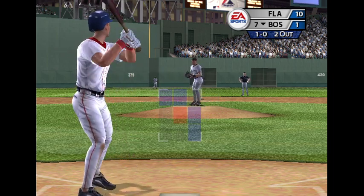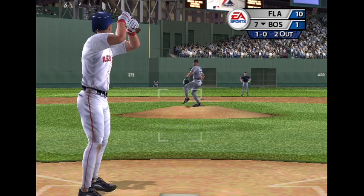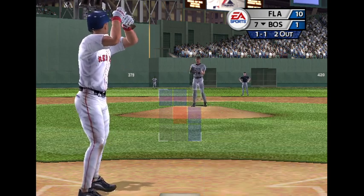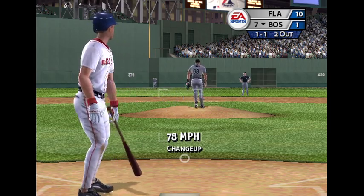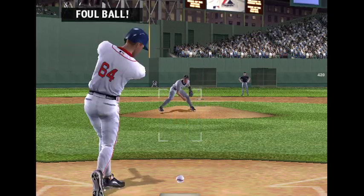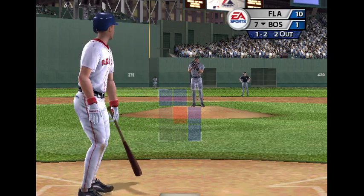1-0. The batter got the benefit of the doubt. And here's the delivery. Swing and a miss. Pitcher said, come and get it, big boy, but the batter could not touch that curveball. They check down at first. Yes, he did. The bat went through the zone. Fouled off the catcher. He just keeps fouling them off.